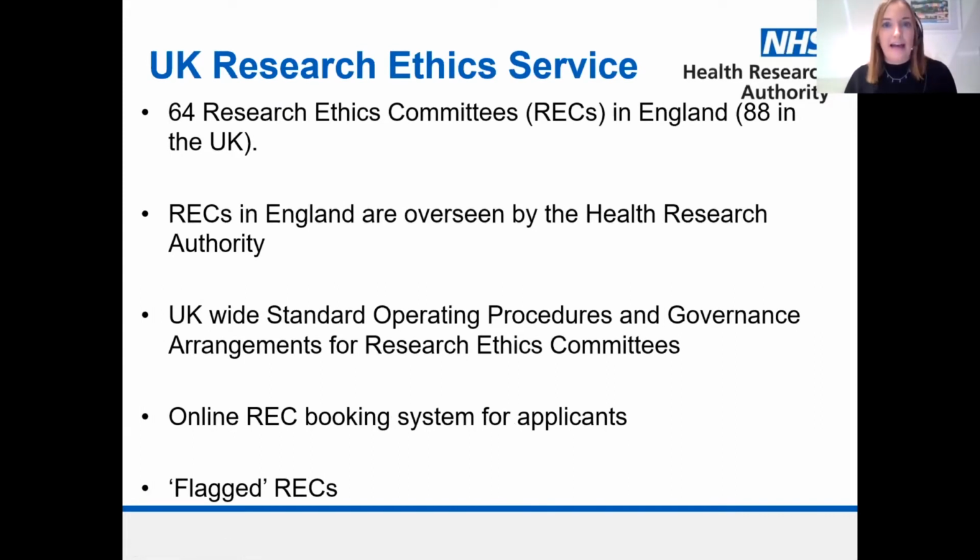Just to give you an introduction, we have 64 ethics committees in England, 88 across the UK, including Scotland, Wales and Northern Ireland. That has been very much streamlined over the years. Going back 20 years or so ago, we had hundreds of ethics committees. Every different hospital trust had their own ethics committees, and researchers used to have a very difficult time phoning each ethics committee, working out who the secretary was for that committee, finding out what application form they needed to submit. And if they had 50 different hospitals participating in their trial, they'd have to do that 50 different times. So we've come a long way since then.